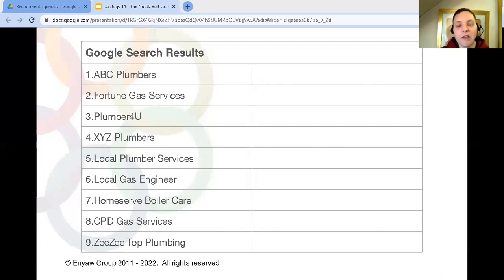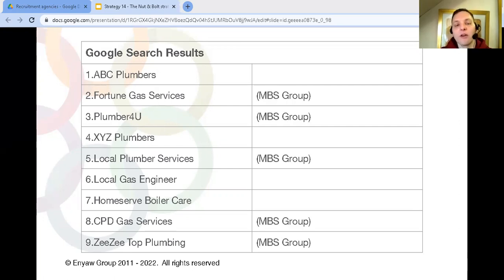Now, when I clicked on each of the search results, I noticed they all had different websites, but a lot of them had the same phone number. And as it turned out, 6 out of the 10 were all owned by the same company.